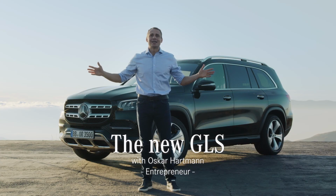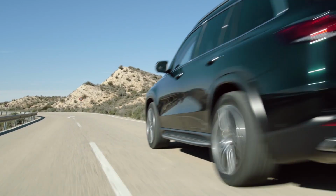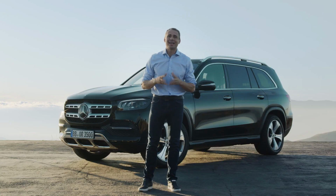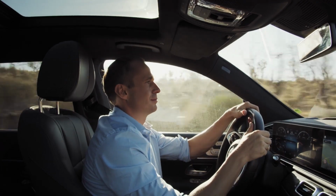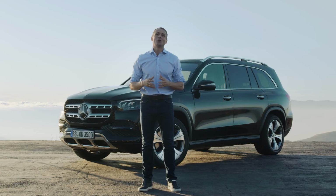Welcome to Andalusia, and this is the new GLS by Mercedes-Benz. It is the biggest and most luxurious SUV built by Mercedes, also called the S-Class of SUVs. Today we're gonna find out if this is true. I'm Oskar Hartmann, I'm an internet entrepreneur from Russia, so I know one or two things about big solid cars.